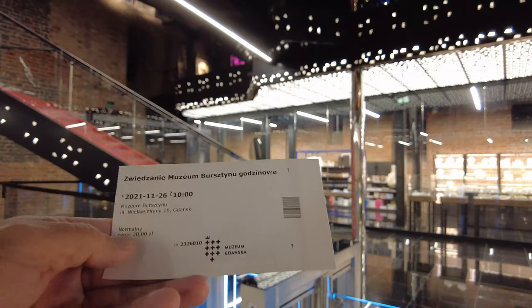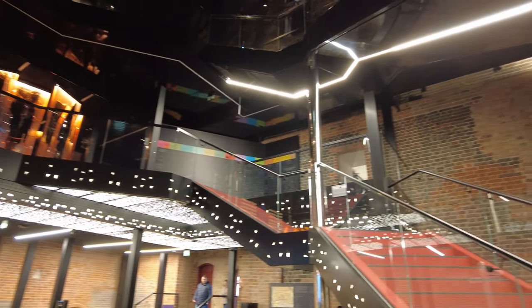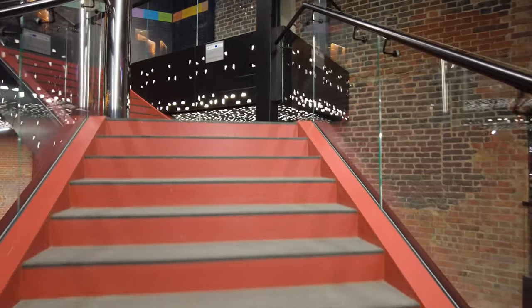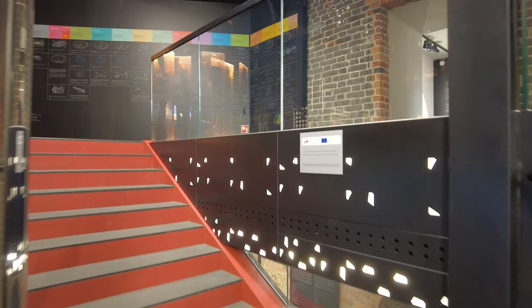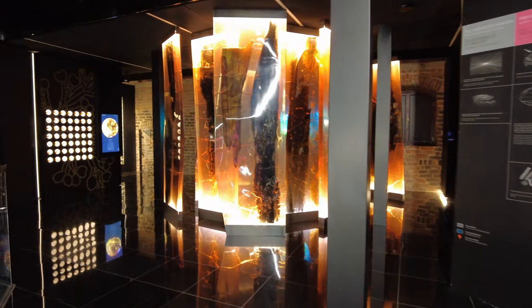Okay, everybody, I got my tickets, and I think we go in here, and that does it. Thank you. Okay, everybody, this is the Amber Museum. Let me get my camera set up right there. That's a little better. So let's go look around. And this is in that big mill building. I guess they've renovated it to take care of the Amber Museum.